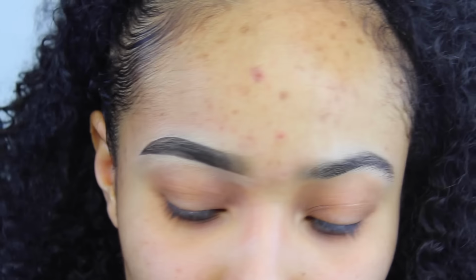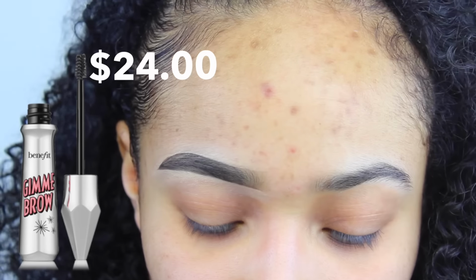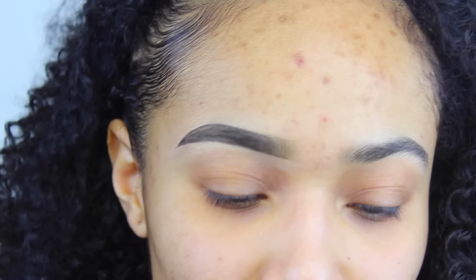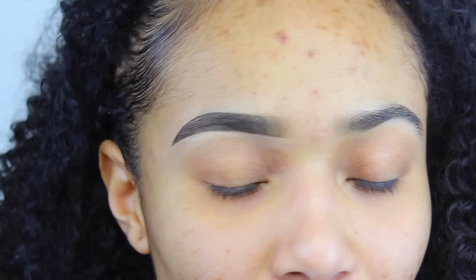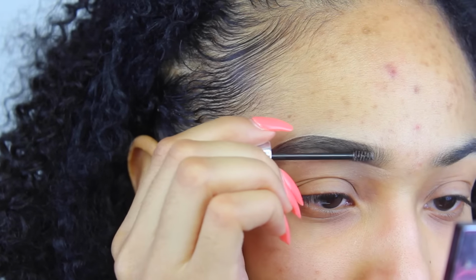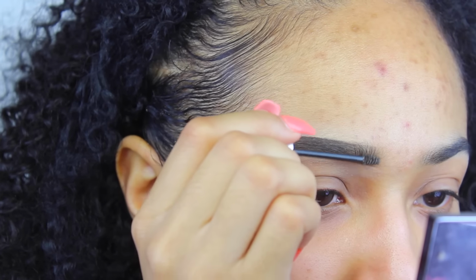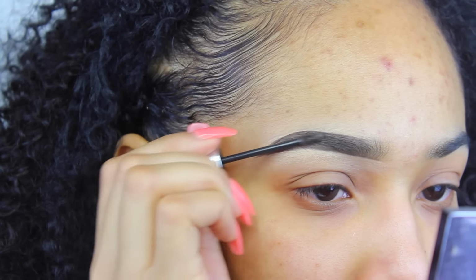Okay, so then I'm going to take the Gimmie Brow Volumizing Brow Gel. This stuff is so poppin'. It's from Benefit as well. This stuff is so amazing. I use the word poppin' a lot, but you know guys, it really is poppin', it's so good. And I just go through my brows like so. And be like, bam girl, bam, bam, bam. But yeah, this is amazing stuff.